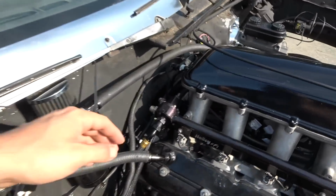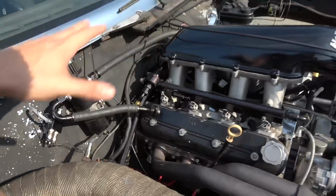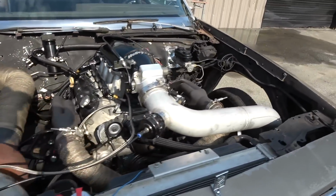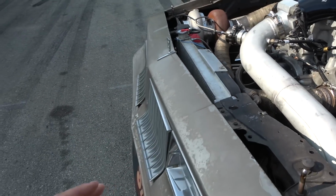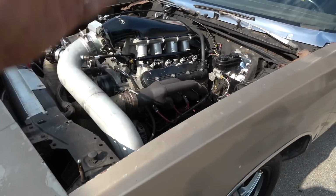Look at that, we redid the fuel feed. We got our fuel pressure regulator. I mean, just look at how nice that is. We cleaned the whole thing up. We ripped the FuelTech off, got rid of that, and put a Holley Terminator on there. It's got a beefy intercooler. It's got a beefy transcooler, so you could drive it on the street and not worry about it. We redid the steering shaft so it rides and drives and steers good.